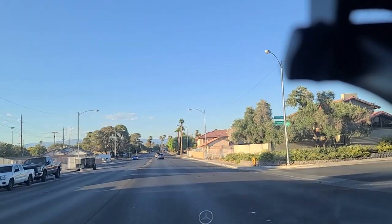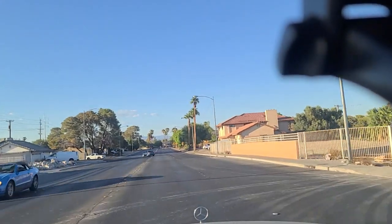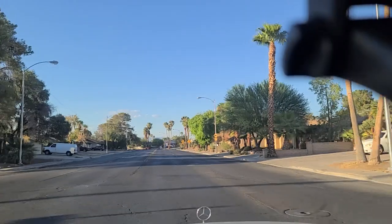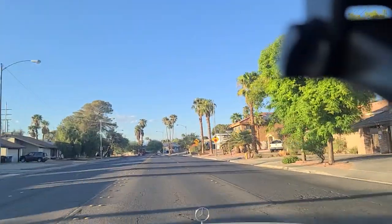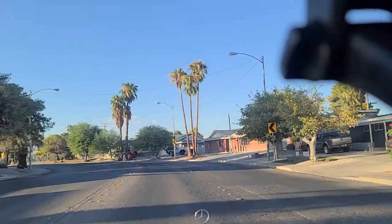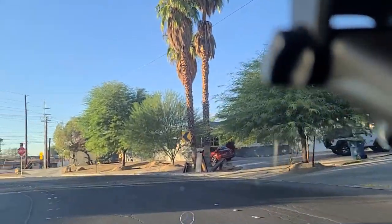Papago Lane there. And we're going over another one of the washes here in town. For those unfamiliar, when it rains here, the ground is too hard for the water to soak into, so it just pools and puddles up. And so it just kind of flows wherever. When that happens, you get a lot of cars that end up drowning in water.